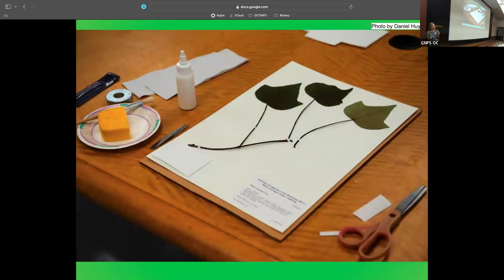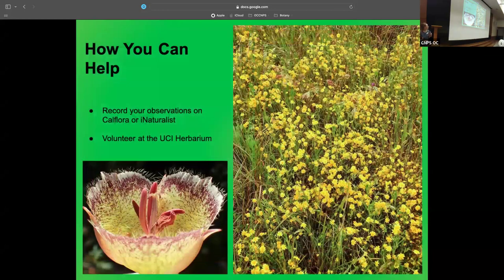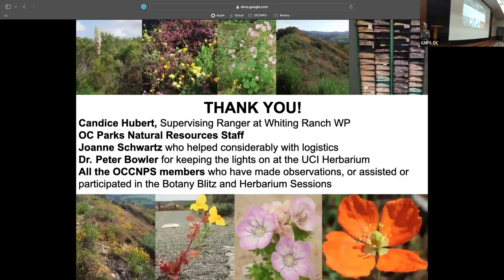So those are some of our tools that we use: glue, gum, linen, and tape. And they're artfully arranged on paper. And hopefully these specimens are going to last in perpetuity. So how you can help us? We still have many specimens to mount. So come volunteer with us at the UC Irvine Herbarium. Also continue to go out to Whiting Ranch and make observations on iNaturalist and Cal Flora.